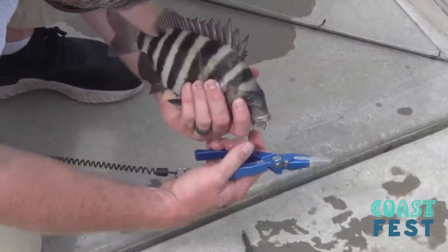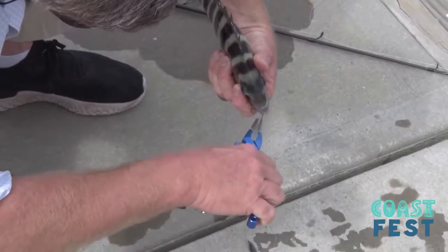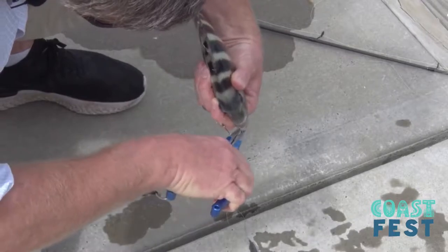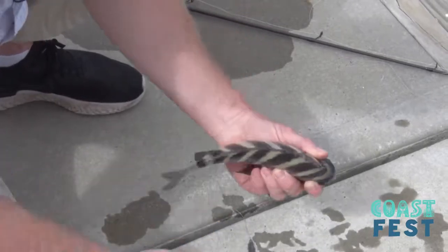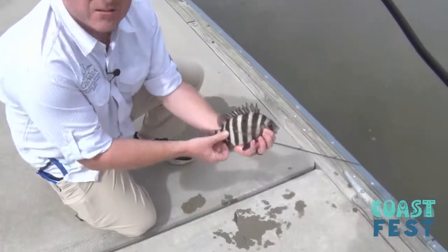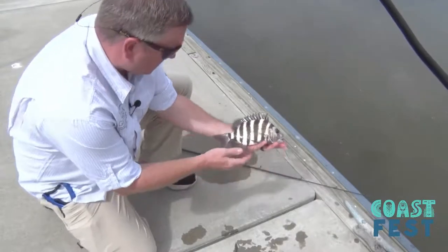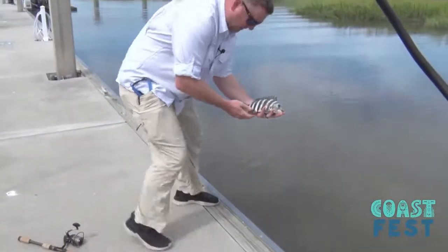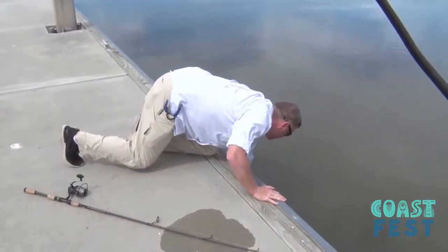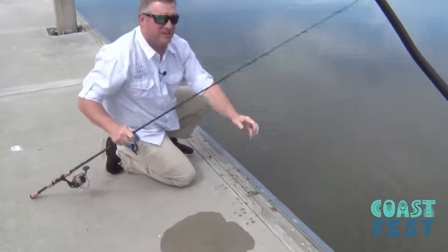Here. So you can see that circle hook did its job, hooked him right in the corner of the mouth. Use your pliers and grab that hook close to the mouth. Just back that hook back out. Like that. All right, this guy's ready to release. Sheep's head are a great eating fish, but because of his size, we're gonna turn this guy loose. All right, get him down into the water. All right, he's off. There we go. That's how you practice safe catch and release.